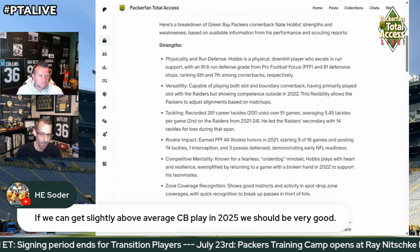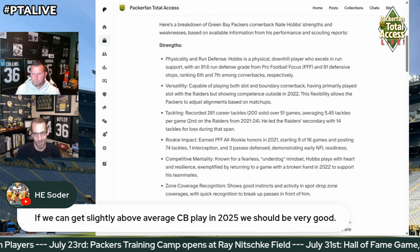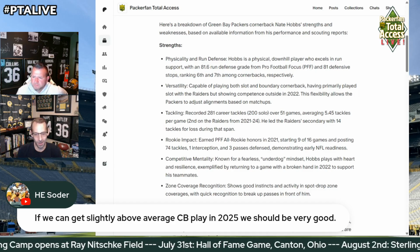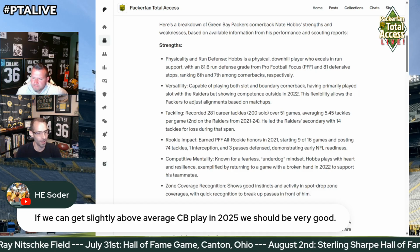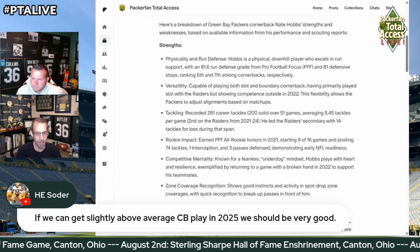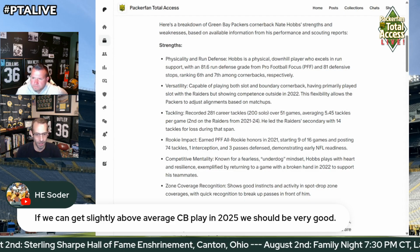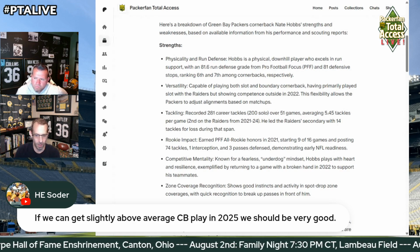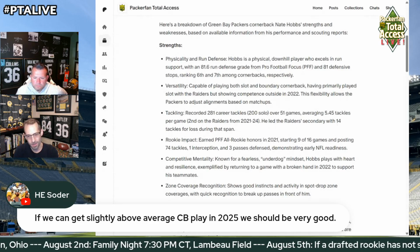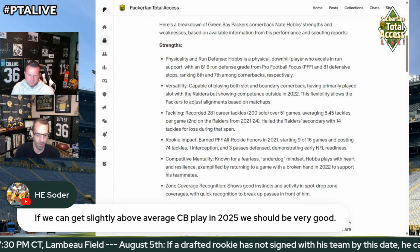And the injury thing, hey, we're going to get to that, oh, he's injury prone. Well, we saw what injury prone cornerback play looks like the last couple of years with my boy, Mr. Alexander. I don't think Nate Hobbs is going to be that much of a risk when it comes down to it. I think he's really coming into his own here in year 5, and playing in Hafley's scheme with these corners is going to be fun to watch. Whether he's in the slot or on the boundary, it doesn't matter. It's going to be fun to watch.